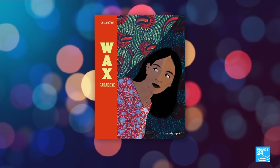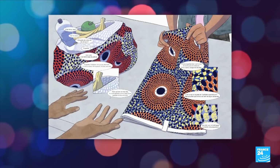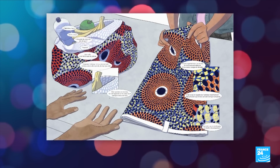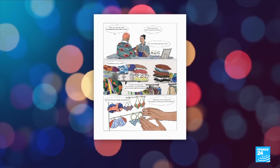And we're wrapping up the show with a graphic novel that tells the story of a young design student named Sophia. And to a certain extent, it tells the story of the Ankara fabric too. Wax Paradox is an exploration of the interwoven history between Europe and Africa and the search for identity. It comes from Belgian author and illustrator Justine So. We'll leave you with a glimpse of that book.